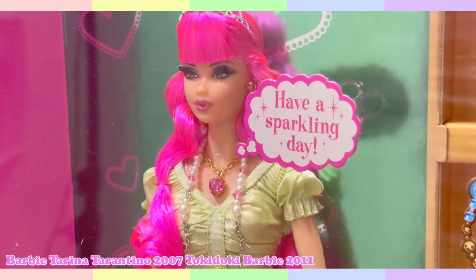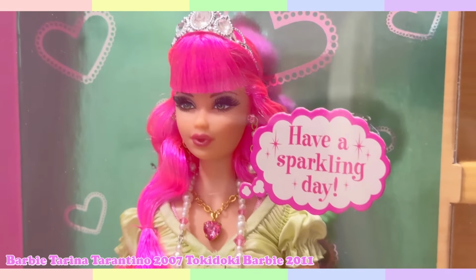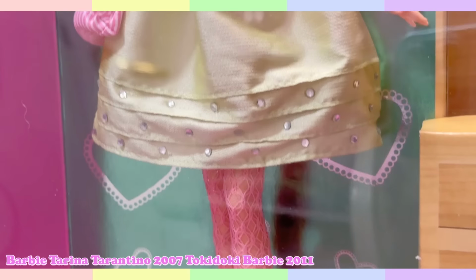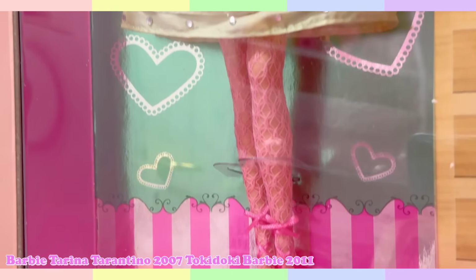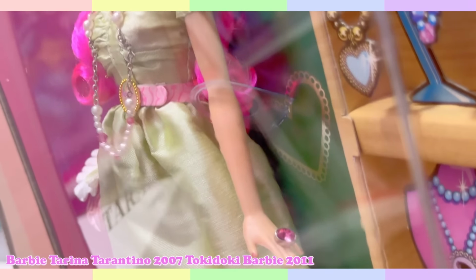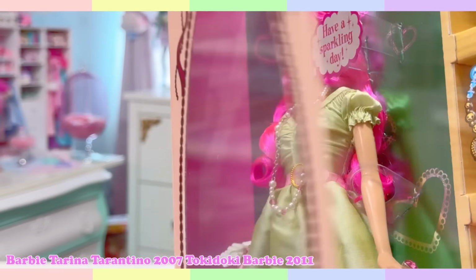Tarina Tarantino, have a sparkling day. She is a jewelry designer, and I mean, this doll, look at her necklace, the belt, the purse, the ring, the stones, the sparkles on her dress, the ballerina pumps. The details on this doll, again, you have to have her in your collection.